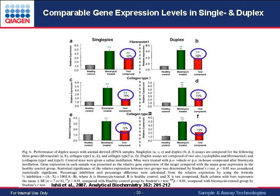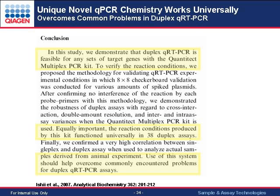And as you can see from the published results, the gene expression levels between single and duplex always stay the same, showing that now reliable gene expression data can also be obtained in a multiplex real-time PCR environment. And this is also the conclusion which these authors have drawn from their analysis. They investigated 38 different gene expression assays, which all worked under universal amplification conditions without the need to further optimize these assays. And they came to the conclusion that with this new innovative reagent technology, they are now able to overcome the commonly known problems of duplex real-time PCR.